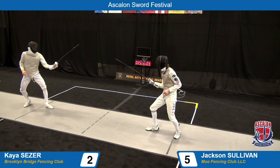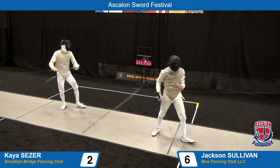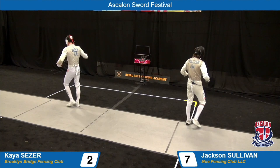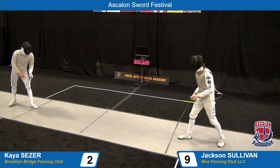Mr. Sullivan with the attack into preparation. Both fencers prepared. Mr. Sullivan gets off with a direct, quick attack, and he did it again. I don't know what he's seeing. Maybe seeing Mr. Sezer drop his point, and that's what he's doing. On the last three, it looks like Sezer has started something, but Sullivan can smell it and goes right into it and arrests it. And this time, a counterattack backing up by Sullivan, taking a 9-2 lead.